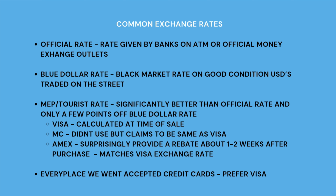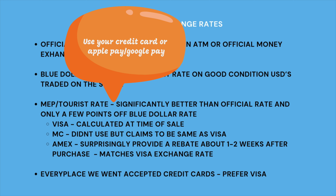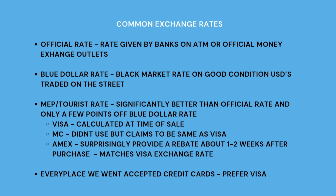There's also the MEP or tourist rate, and it's significantly better than the official rate. And you get that automatically when you use your Visa, MasterCard, although we don't have MasterCard, so we didn't try it. And we were surprised to find out that Amex, when you could use it, provides you a rebate about 1 to 2 weeks after you get back from your trip.